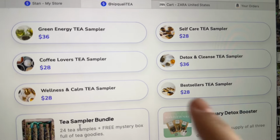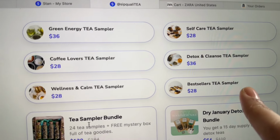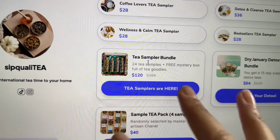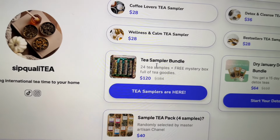So green energy, coffee lovers, wellness and calm, self-care, detox and cleanse, and the bestsellers. Plus you'll get a mystery box, which includes drinkware. It includes full size tea bags. So you pretty much will have tea until summertime.